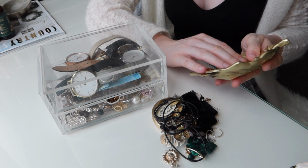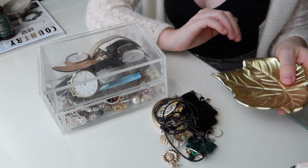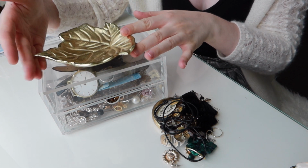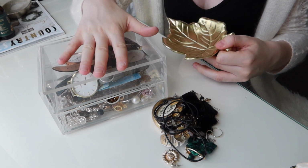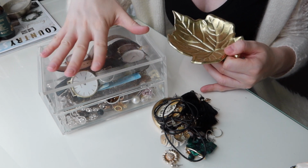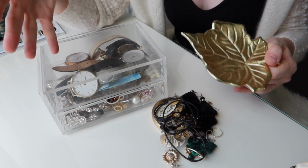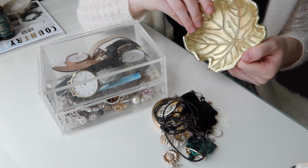I just think it's so beautiful. You guys know I love gold and I just think this is so nice, and it's a great size too. Sometimes I'll style my set up by having it on top, and other times I just sit it next to it. I've been keeping my glasses and sunglasses on top of this in my current situation, which at the end I'll show you guys how I set up, like where in my room I set up my jewellery. But yeah, so pretty.